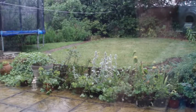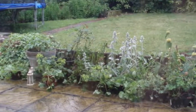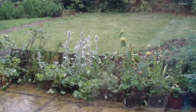And all these pots in front here are actually straight from the removal van, all the little bits and pieces that I'd rescued from my old garden: phlomis, Jerusalem sage, some geraniums there, and a few bits and pieces, some sisyrinchum and some salvias. So nothing much at all. This is all I came with.